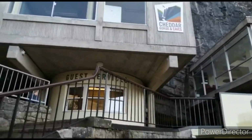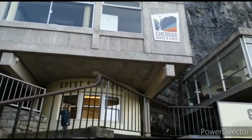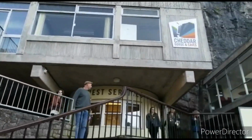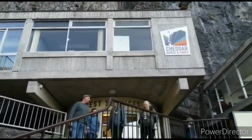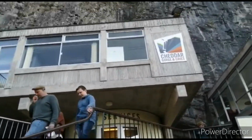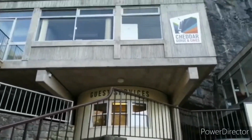It's just fantastic. I think Gough's Cave is my favourite just because it's a lot more natural. You just get to see pure rock formations. I did like the show scene element in the other one, but I think I prefer going through a cave and being able to take time to look at everything. But it is definitely worth spending a day here.